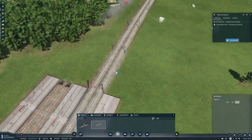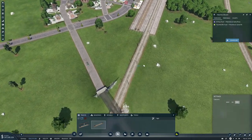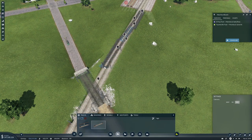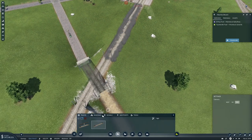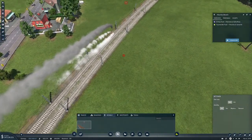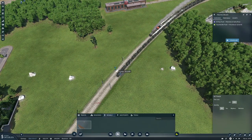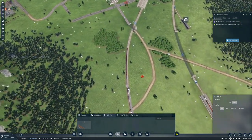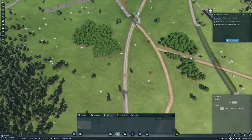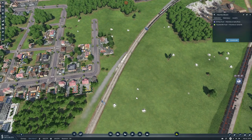Yep. And then we are gonna make a crossover here. Or are we? Yes, we are. And we are gonna make a crossover over here as well, just to be on the safe side. There. And we need some signals. We certainly need here. And we certainly need here. One way. And then I want one up here. Let's stick one in down here as well. All right. Now I wonder this train, where is it gonna go? It's gonna go over on the right track or not.